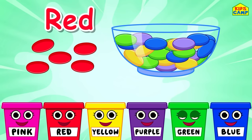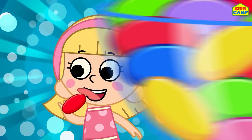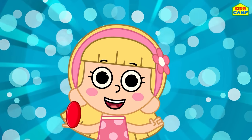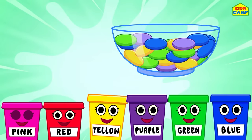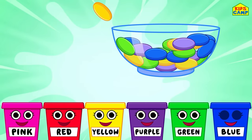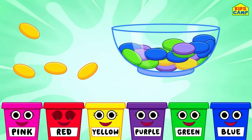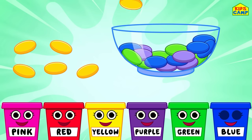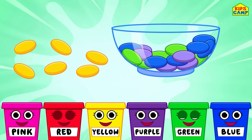Let's sort the red jelly beans. Woohoo! Into the bucket. Yummy! Next up is the color yellow. Yummy! Let's sort all the yellow jelly beans. That's right! Into the bucket.